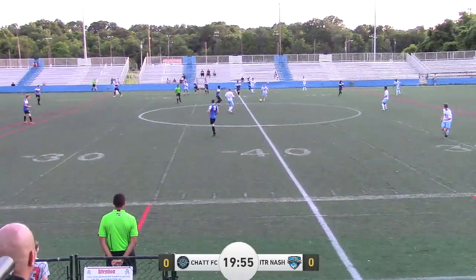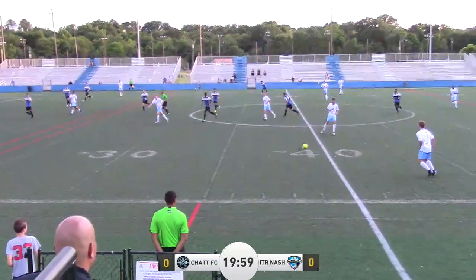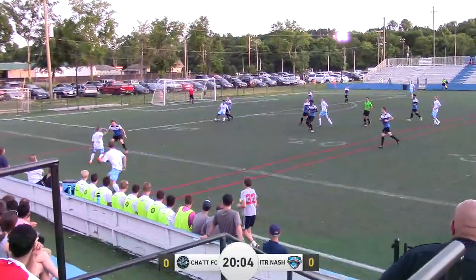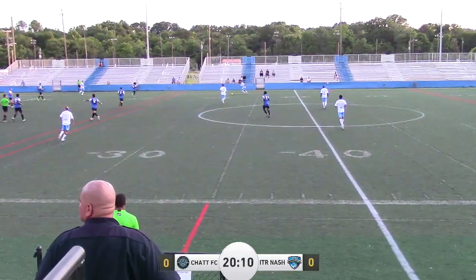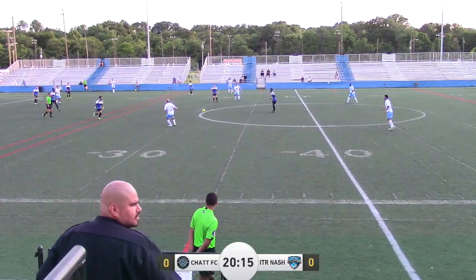Barton Santiago pinging it around. Hernandez to Sanchez, to Bouquet, and back to Rocca. Some good team passing by CFC right now. Juan Costa touches it inside and swings it around to Juan Sanchez. See what Chattanooga can make of this possession.